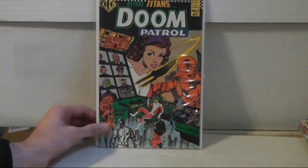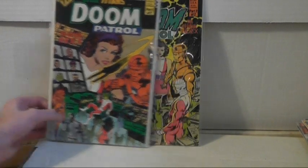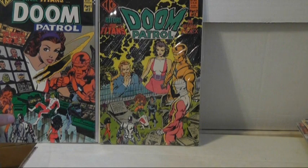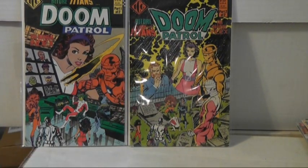But these indexes are really cool, because what they do is they talk about the Doom Patrol. This is index number 2. They talk about the Doom Patrol and what issues they were in, how that first run went, first appearances of different characters and whatnot. It takes all of their issues from their first appearance in My Greatest Adventures up until the end of this run of Doom Patrol, and tells you what was in every single issue, what the plot breakdown was, who the writers were, who the artists were, who did the covers, everything about it.